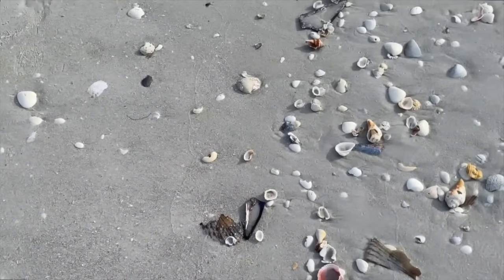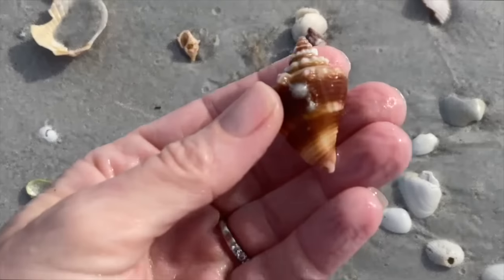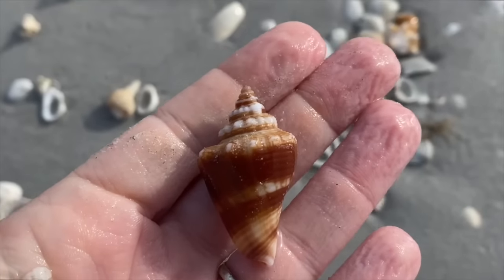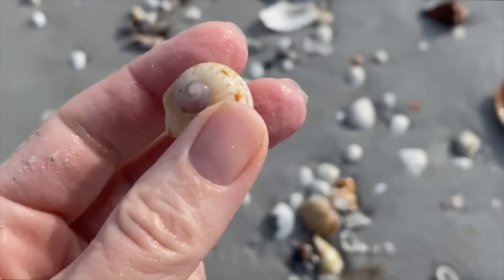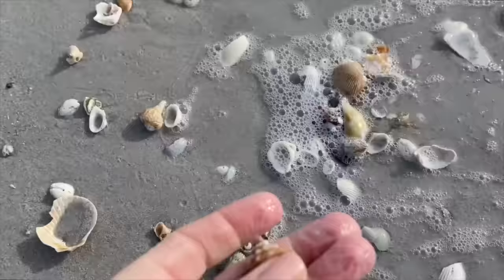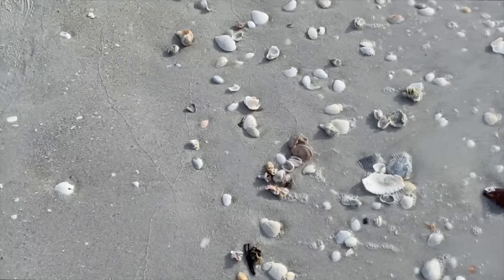If you watch my videos regularly, you know I kind of chop them up and I'm only really showing you the stuff that I'm picking up and keeping, but reality of shelling doesn't work like that. You kind of walk a lot, you pick up a lot of broken stuff. So that first one was a fighting conch. That's a colorful moon snail. Broken, unfortunately, but that's kind of pretty. So hold on to that.